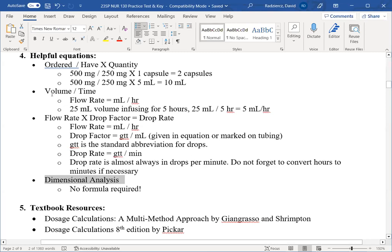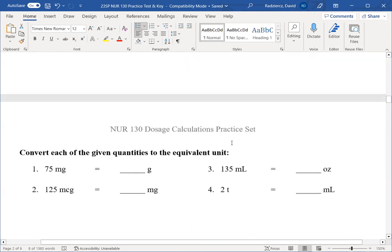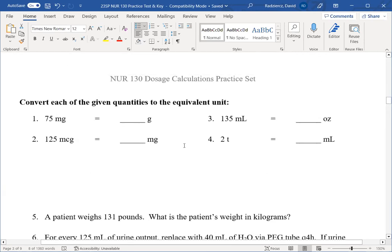The other things that you're going to be working on this semester, this is new, is the introduction of volume over time for flow rate, and the introduction of the drop rate, which is flow rate times drop factor, which is your drop rate. And I'll talk about those and give examples here as we move along. Okay, so let's go through and look at some of the examples.